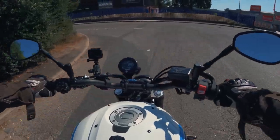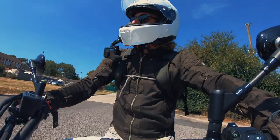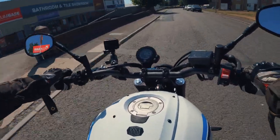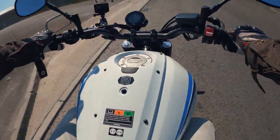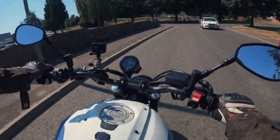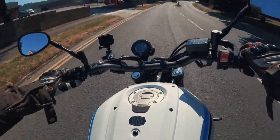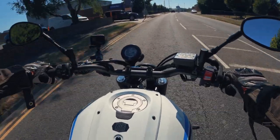And immediately jumping on, I can tell that the seat height is definitely higher than on the MT-07. My immediate impressions of this are it actually feels like more of a substantial bike than the MT-07. It feels bigger, more of a sort of grown-up proposition, which is quite nice. So we're just going to find out today, is it really worth the extra £800 from the MT-07?